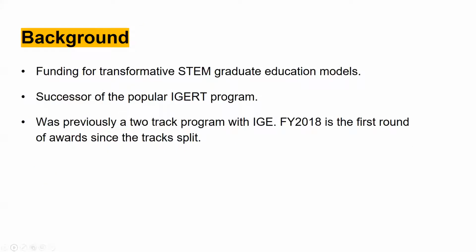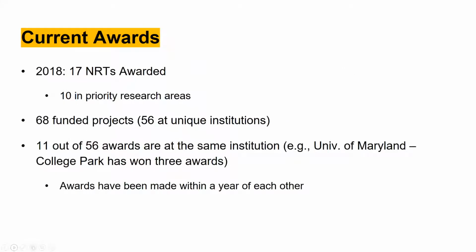So we went through the current awards. For 2018, there were 17 NRTs awarded. 10 were in their priority research areas. They do define specific research areas that they're seeking to fund. You can submit outside of those areas, but they are kind of favored. And then in the whole entire history of the program, there have been 68 funded NRTs, and 56 of those have been at unique institutions.